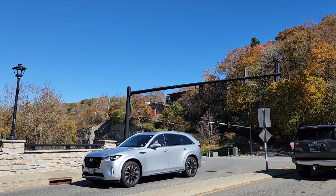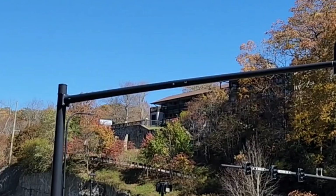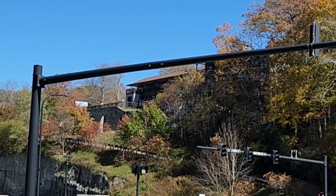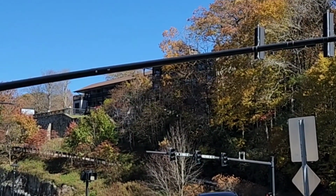So what I want to do next is just go up the Blue Ridge Parkway a little bit and get some cool shots of the mountains. And I always see this inn up here. It's called the Cliff Dwellers, and you climb up that steep little entryway to the motel. It's up there at the top. Yeah, from what I understand, it's got some really cool views of the mountains.